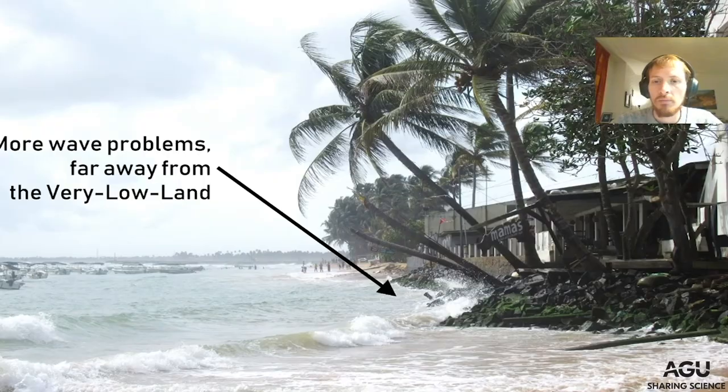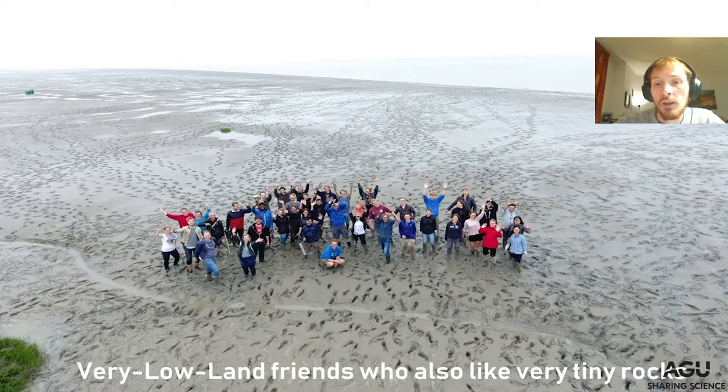People in many other lands are also worried about huge waves and the big water going up. And we hope that things we learn in the very low land can help them too. Together, all of these things should help us figure out where the tiny rocks will go after we put them on the edge of the big water. And I hope that this keeps my friends from the very low land safe for a long time to come.